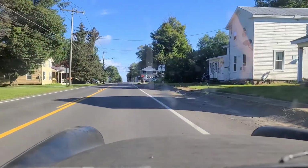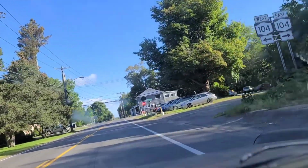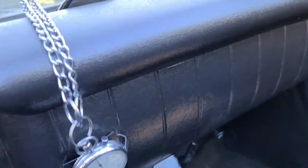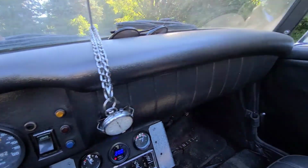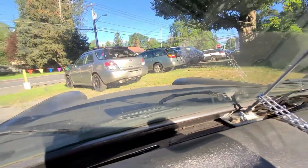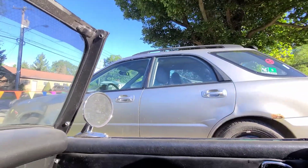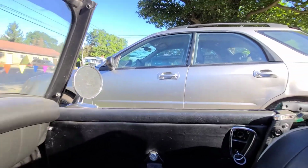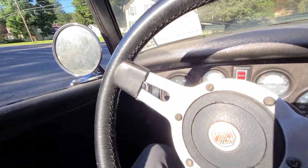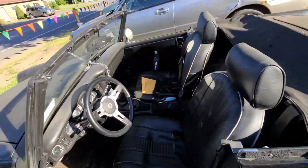Here, I'm going to park it next to an Impreza real quick so you can see how small it is. It's hard to really appreciate how little this thing is until you see it next to a modern vehicle. This is an Impreza. That thing looks like a monster truck. Parking brake works. This thing was inspected when I bought it, but I've been running on a dealer plate for the last year.